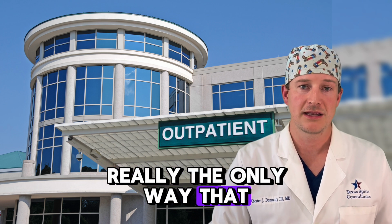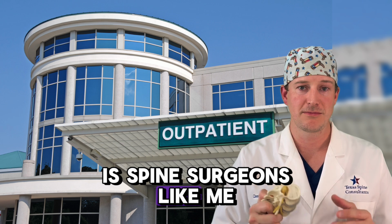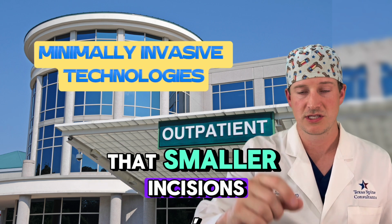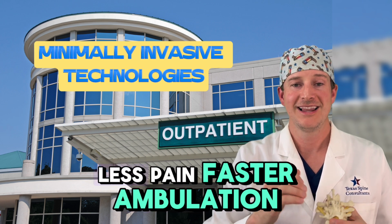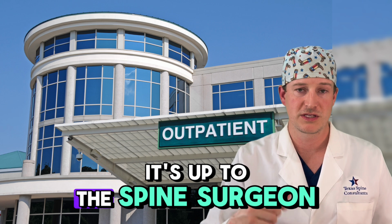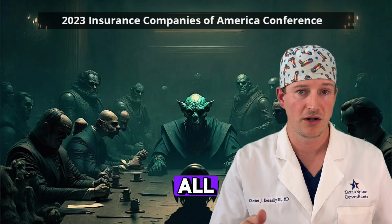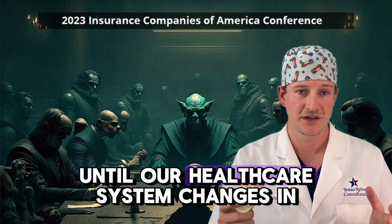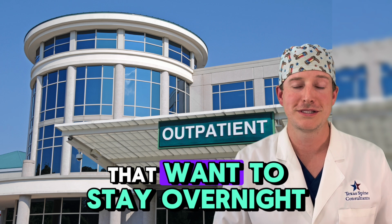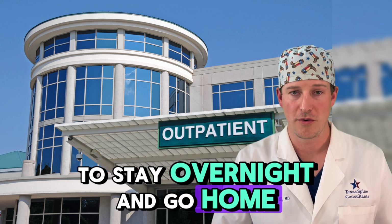Really the only way that outpatient spine surgery can continue to progress is spine surgeons like me progressing with minimally invasive technologies. That's smaller incisions, smaller muscle disruption, less pain, faster ambulation. At the end of the day, it's up to the spine surgeon. Unfortunately, it's a little up to the insurance companies, which I don't agree with at all, but that's just how it is until our healthcare system changes in America. And it's also up to the patient. I have a lot of patients that want to stay overnight, and I am able to offer them that ability to stay overnight and go home the next day.